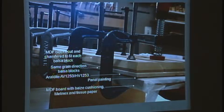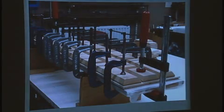And each panel was then laid face down on an MDF support board, which was covered with felt, Melanex and tissue. And the balsa blocks were then clamped in position using MDF blocks to spread the load. And each of those MDF blocks had been chamfered to allow for a better working sight of the balsa blocks. And here you can just see the central board with the balsa clamped in place.